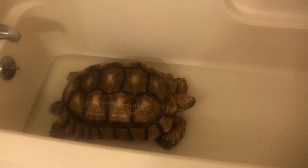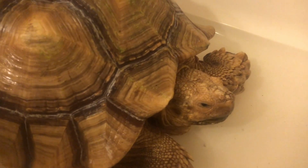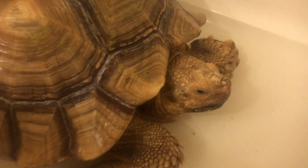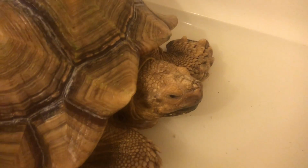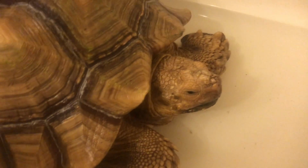Okay, guys, so we just got done with the shower. Here is Buttercup hanging out. Wait a second. I'm gonna wipe it off. There it is. Is that better for you guys? Okay, maybe it is. And so we have her actually soaking here in some nice warm water. We do that because Buttercup will never drink water. She will get all of her water from the food that she eats. And so we have her soak every once in a while, so that way she can soak up some more water into her, and we can further hydrate her.